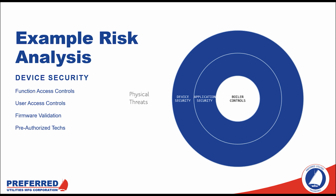And then again with the BMU, we've taken care to make sure that when a piece of firmware is loaded onto the device, that the firmware is validated to make sure that it matches what is expected for the device, so that if an attacker is somehow able to get a hold of a firmware image and then physically interact with the device, they would be unable to load a modified piece of firmware without having it validated by Preferred Utilities first. And then with the BMU in particular, we have a network of pre-authorized technicians that are able to securely access these devices without creating a backdoor system.